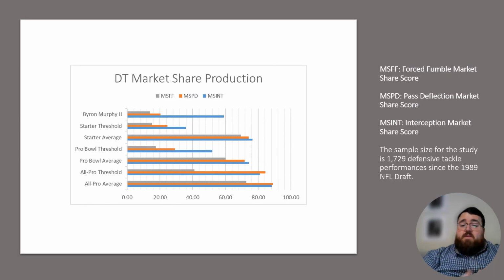Another factor to look at in terms of him is his other production marks. So looking at things like forced fumble market share, pass deflection market share, interception market share, which isn't really the biggest thing in the world, but it is fun to see defensive tackles getting interceptions. And when you look at his production, and the sample size has 1,729 defensive tackles since the 1989 NFL draft class, Byron Murphy doesn't really do well in terms of forced fumbles, doesn't really do well in terms of pass deflections, did well in terms of interceptions, but he didn't really hit all the areas you're looking at in terms of starter averages, Pro Bowl averages, and All Pro averages in terms of his overall production data. So that's again a bit of a concern.